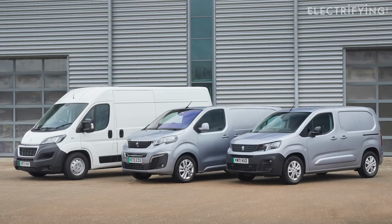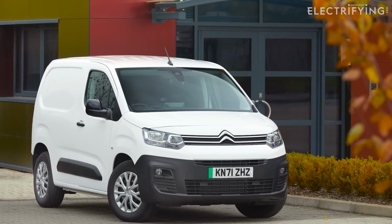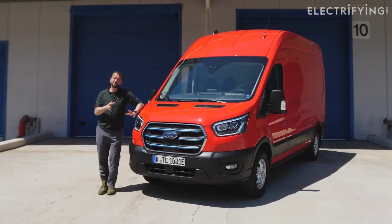Think about it. The delivery van is the unsung hero of transportation. They are the backbone of all of those deliveries that you order online and then end up at your house. And they really suit electrification. There's no diesel-y idling as they wait to drop things off. They actually have no urban emissions, and they all end up at a massive depot every night where they can be charged up.